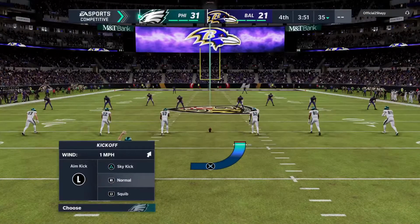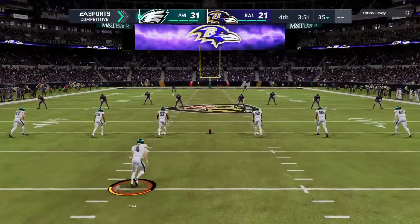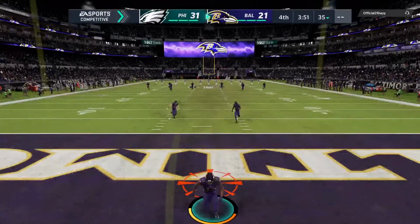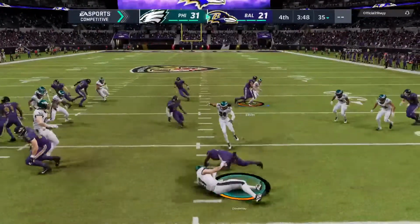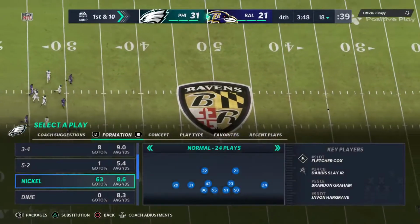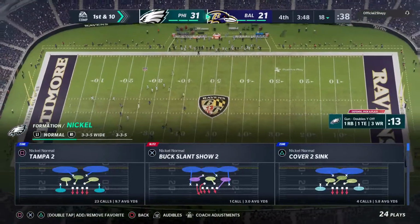Jake Elliott to kick off for Philadelphia. Now after the touchdown, here's Elliott on to kick it away. Taken in the end zone. And he'll be brought down shy of the 20, so the decision to bring it out of the end zone, not a good one. Their own 18-yard line. Let's give them a show.